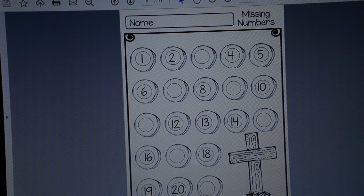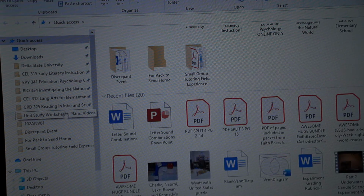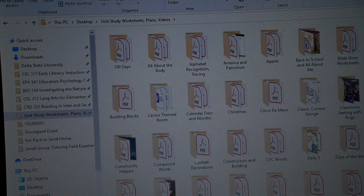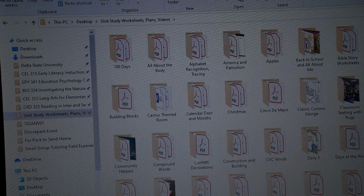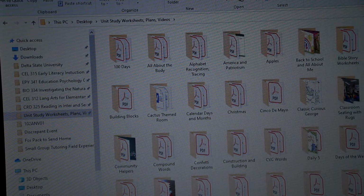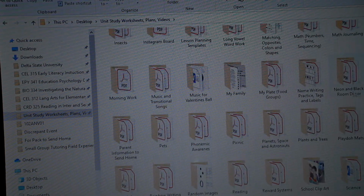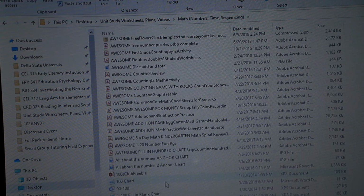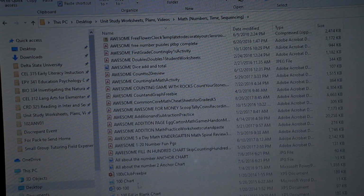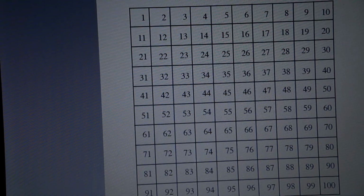Let's see. And I'll tell you what we do with numbers. Let me look one up for you really quick. 100 chart. Well, it won't let me search. Alright, let's just go to numbers. Numbers. Here we go. Numbers, and I'm looking for 100 chart. There we go. Alright, here's a 100 chart. These are also on Google, or you can look up in any search engine and find 100 charts.